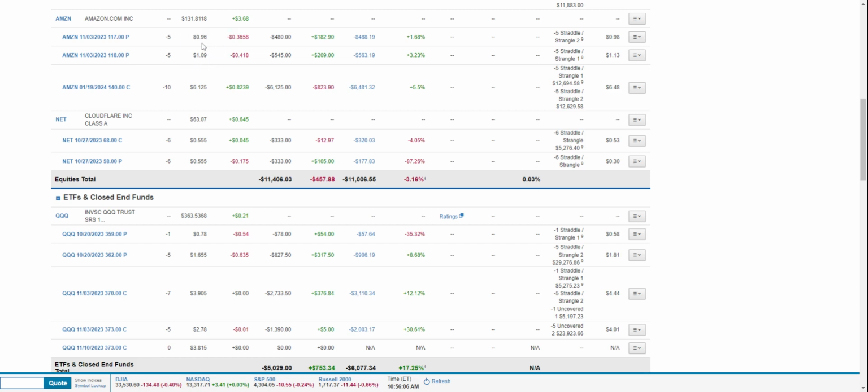So 96 cents per share means $96 because every option leverages 100 shares of stock. So if you have 5 options, you're leveraging 500 shares of stock. And you can see the math works out right here. $480 in value and $545 in value. These are negative because I sold these options. So to exit this position, I have to spend money. I'd have to pay $480 and I'd have to pay $545 if I want to exit.